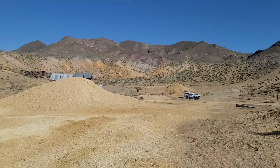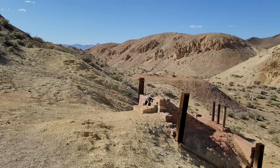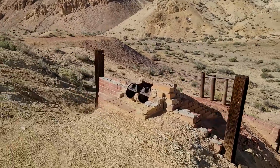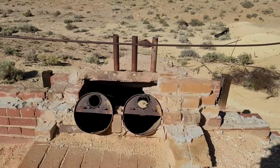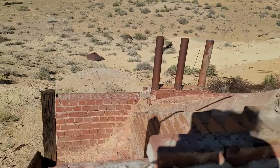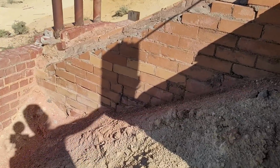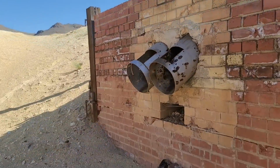Okay, so we checked out the 3 cabins, the 3 shafts. I'm just going to walk a little bit farther up this trail because there's a few more things over here. Like, look at this. This looks like it was some kind of furnace type situation. Sliding down the side of this hill and this brick encasing. Look at those 3 pipes sticking out of it. Isn't this like some kind of a furnace? Oh, wow, look at the slots at the bottom.